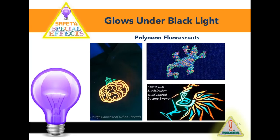I use the fluorescence a lot. My husband's a hunter, so he has a lot of hunting clients and shooting clients, and I use the fluorescence on their shirts both for visibility and just because I like using it a lot. And for their sporting clay team, I use the fluorescent orange for putting their names on their shirts.